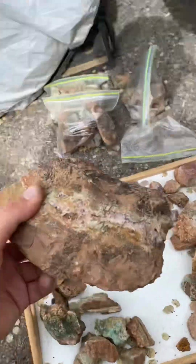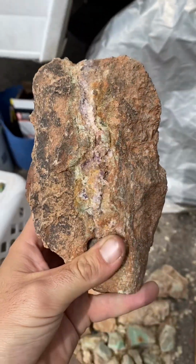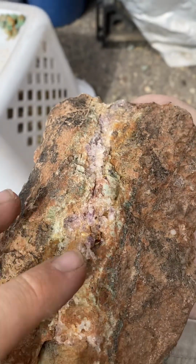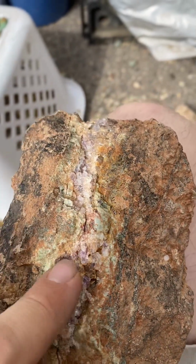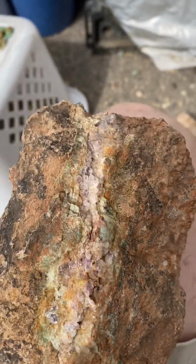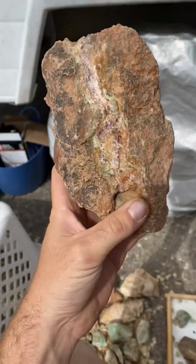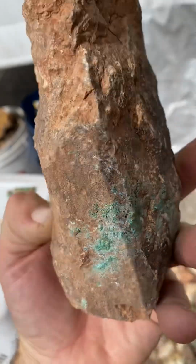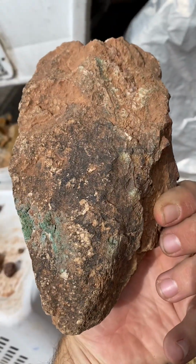Alrighty, so here's the reveal video. This one's probably the biggest, most kind of spectacular piece. I really like it because it's got the fluorite on both sides, and then the amethyst kind of grew in between the fluorite. Really, really pretty. I want to put that on a stand or something. It's got a little bit of the copper ore on the outside, which is really cool. Really shows off the locality.